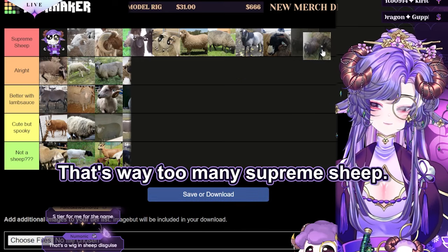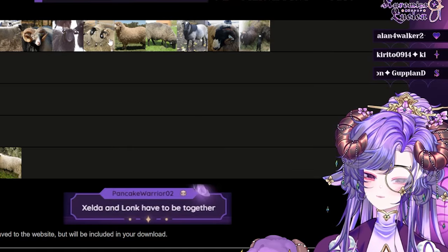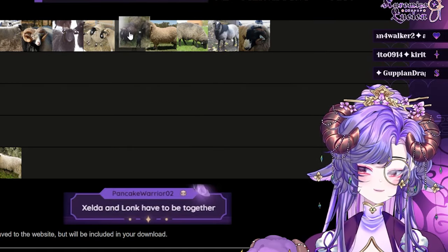There's way too many supreme sheep. Zelda and Lonk have to be together. Wait, where's the Lonk? There's the Lonk. Put them together next to each other.